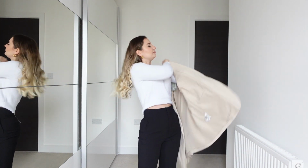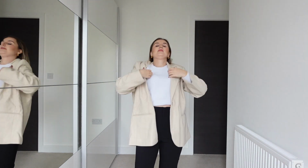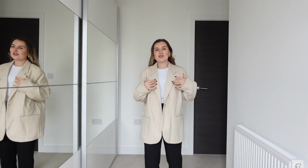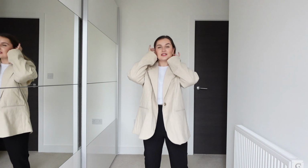So this is a large. I don't think I'm ready for this. I did it with my own hand, to be honest. It's all my fault, but this is what it looks like. It's huge. As a joke, I actually got my boyfriend to try it on and it actually fit him really well. It's just crazy. But this is what it looks like on me.